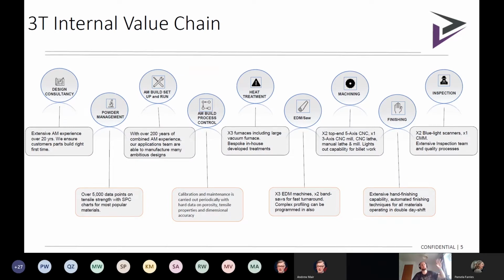So you can see, as the slide was showing, we have constantly been yearning to go towards the value chain, internally integrating the value chain for some sensitive customers, but more importantly for the time saving that can be afforded by having everything internally. So we have invested heavily. Of course, we do design consultancy, as most service bureaus do, but we have powder management. I will show in a bit how we control all the powders. All of the support structures and everything is set up by us.